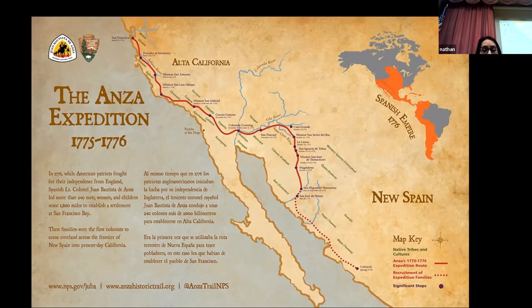The map also identifies various geological features like Coyote Canyon and several rivers that they encountered along the way, as well as previously established missions and presidios that were already in place by the time they went through there. Locally, these travelers moved through the tribal territory of the Cahuilla and Serrano people through what is today Riverside. I think this map is really a great example of how maps can effectively convey different types of information and how they can be used.